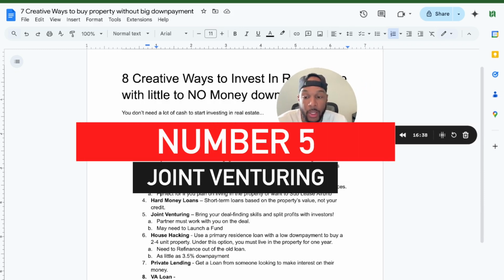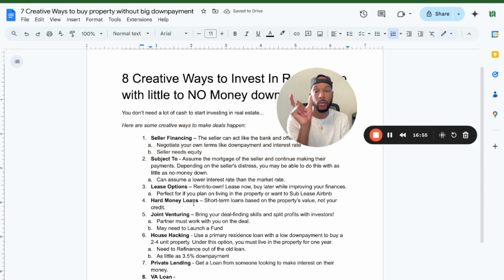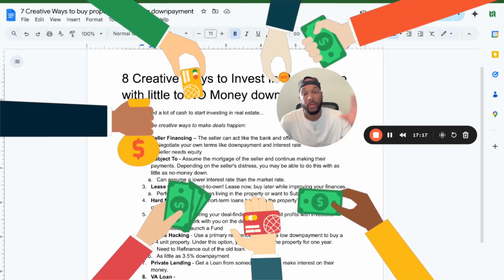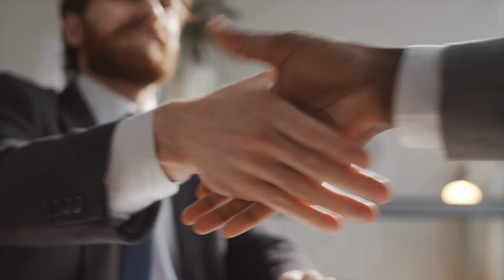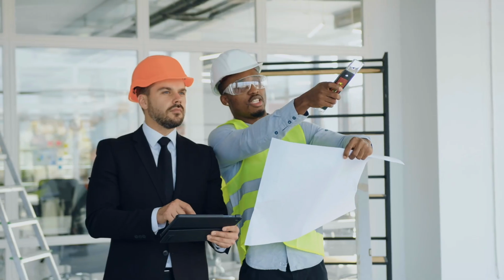All right, joint venturing. This is also my favorite. Our company does a combination of number 4 and 5, hard money loans, which we know we can get up to 90% of the money to buy a property. We then joint venture. Joint venturing is where you pull together resources outside of yourself on one LLC in order to close. So if I use hard money and I got 90% of the money to buy it, the bank's going to give me 100% of the construction.